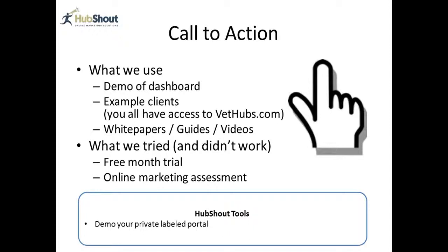The other thing is, we have built videos. We are working on some white papers and some case studies that we will have on our website. But I'd say for the most part, of these call to actions that we really rely on, the demo of the dashboard is the biggest one.